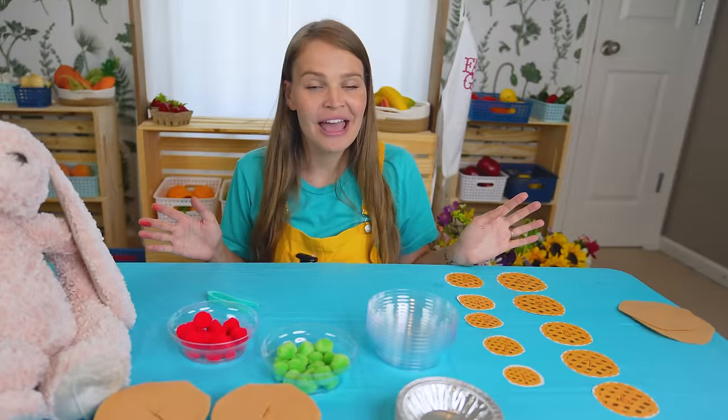One carrot in. Two carrots in. Three carrots in. Four carrots in. Five carrots in. The bunnies say, oh wow, thank you for helping us. We're gonna eat them up.